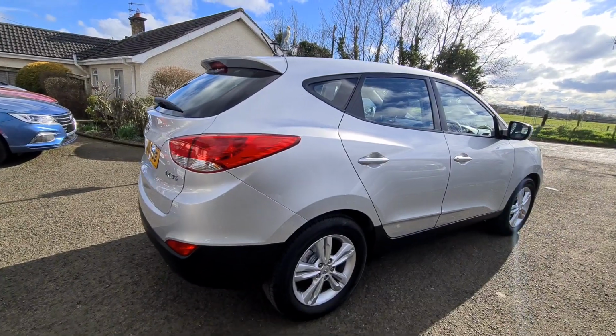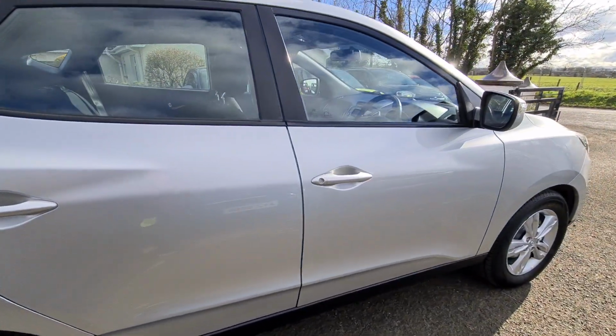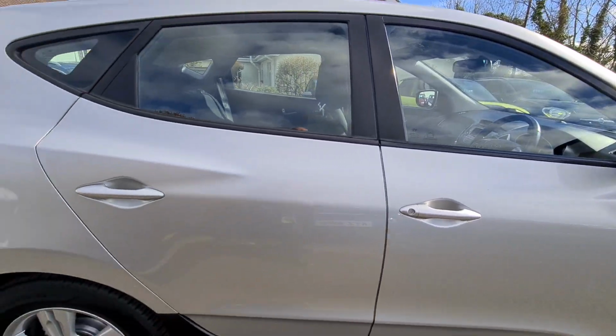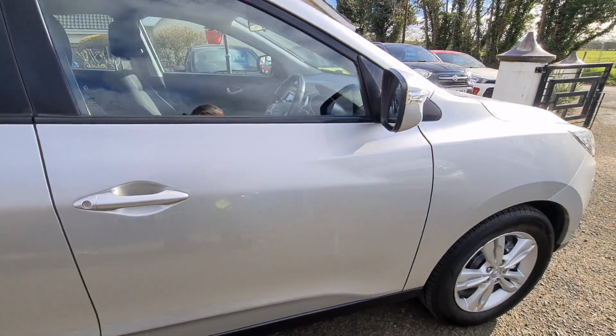Let's say, this car's 2012, taken as a trade-in. Normally this sort of stuff we would put to trade or send to auction. This one is just too good to auction.